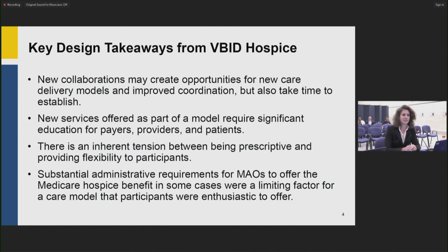Another thing highlighted by this model is the inherent tension in design between wanting to be prescriptive about the essence or priorities of a model, while also offering enough flexibility that you're harnessing the fact that your participants often are closer to the ground and may actually have closer knowledge around their specific enrollees' needs and preferences.